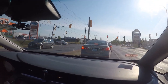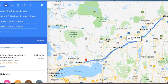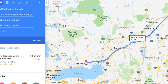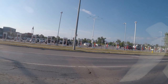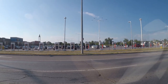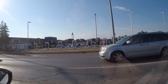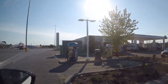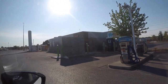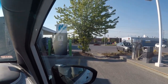Arriving into Belleville, Ontario now. It's about 117 miles, 187 kilometers from Toronto, and our last charge stop of the day. Shame it's not a Tesla, because we'd have our pick, as you can see here, lots of superchargers. But this is just a last stop, snack, bio break, that kind of stuff. It's our first time on Flow as well, so they have a reciprocal arrangement with electric circuit. So we'll take a look at the charge here, see what we got.